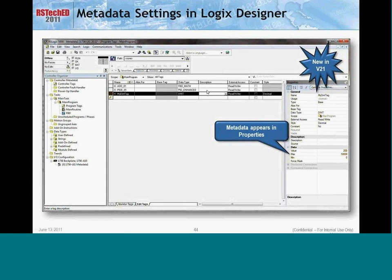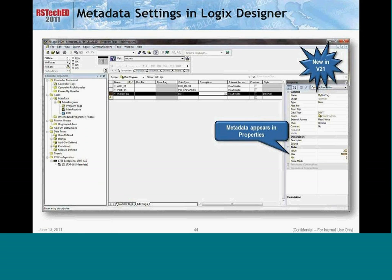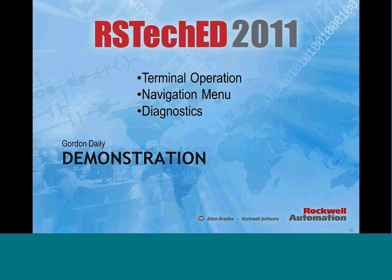But the nice part is I can link to that single tag in this case. So when I point at the tag that I'm going to reference, it would link and grab all of this information with a single reference. So it provides more productivity over and above what you would have seen in past products, and gives you access to things that you wouldn't have been able to access before. With that, we'll shift gears, and Gordon will give you a demonstration on the terminal.